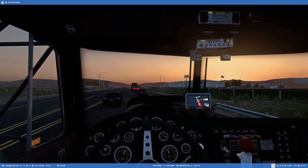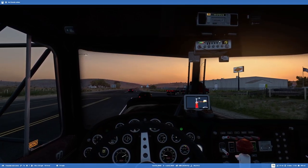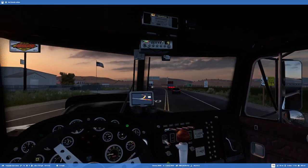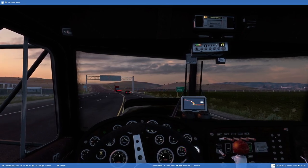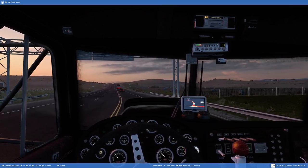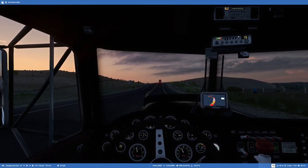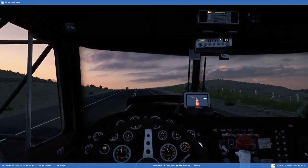Right. So we're down here. Turn right. Did not kill anybody. Should have went to four. That was my mistake. Downshifted too far. Very nice area. I like this. All these hills and these wide open spaces.